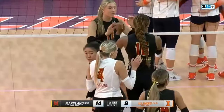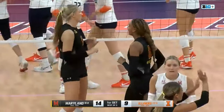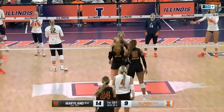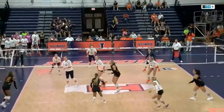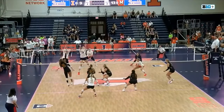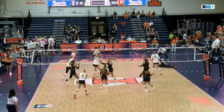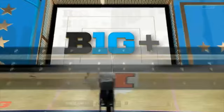Not sure if that one would have gone out or stayed in, but regardless, got the hands of Illinois' libero. Yeah, the spin on that was Sydney Brandt's kill. It was likely going to stay in. Just a nice roll shot left court. See how the defense on the Illinois wasn't quite all the way out to that left line to block.